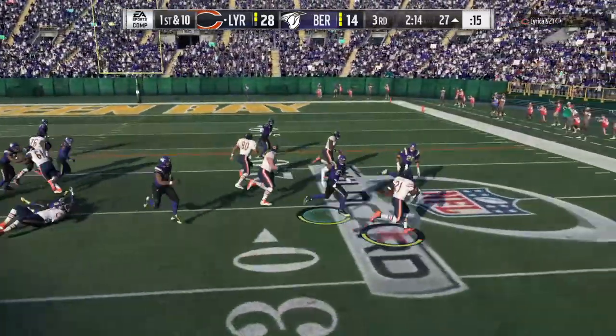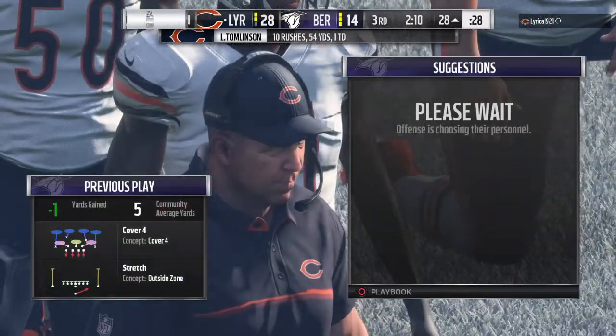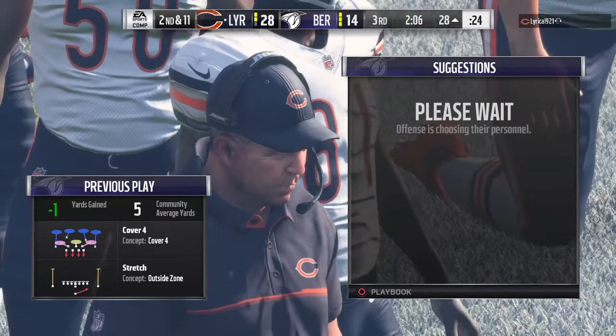Now Tomlinson on the handoff. And he'll lose yardage here, going down back at the 28. That's going to go as a loss of a yard, and it'll be 2nd down.